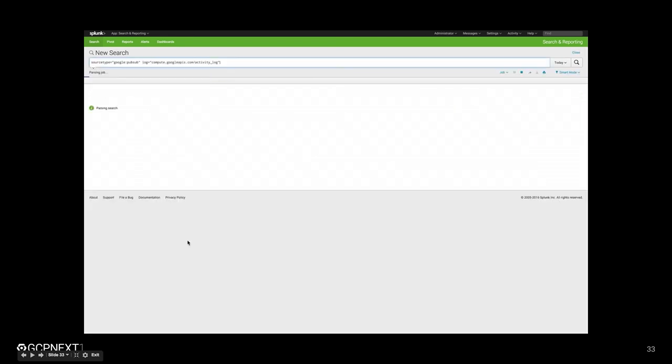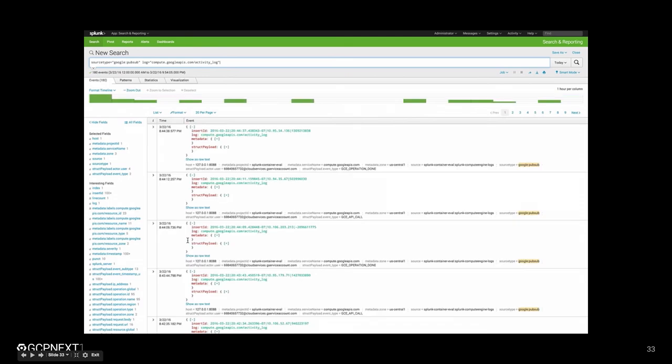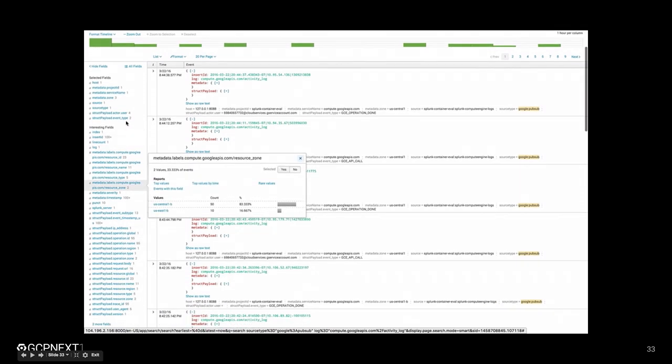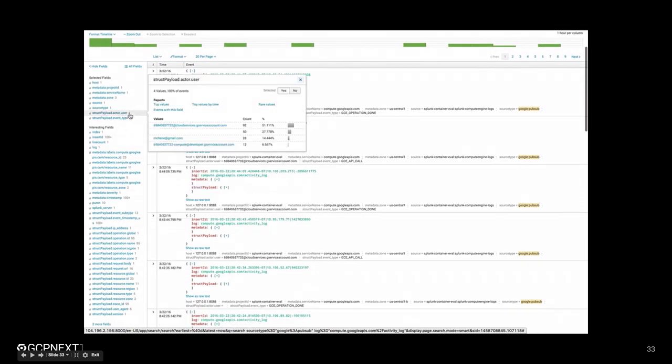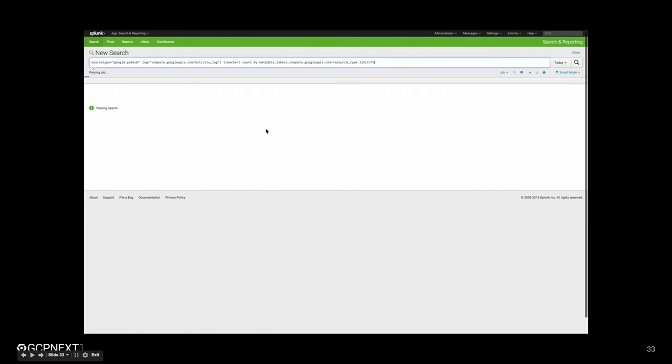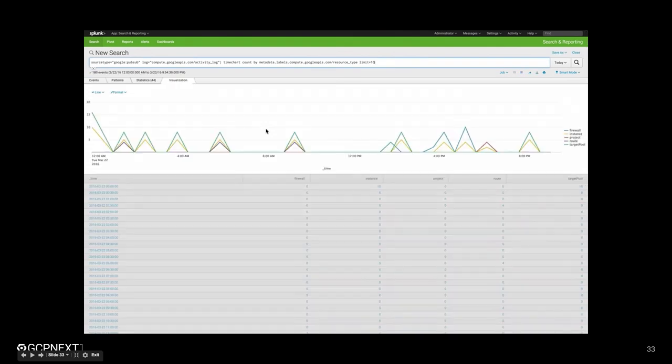In this case, you can see all of the information. We've been able to quickly filter by specific log type. You can also create quick visualizations from these logs that are being collected. Here Paul wants to see how this data is changing over time, so I'll create a top-end chart to see how my data is doing.